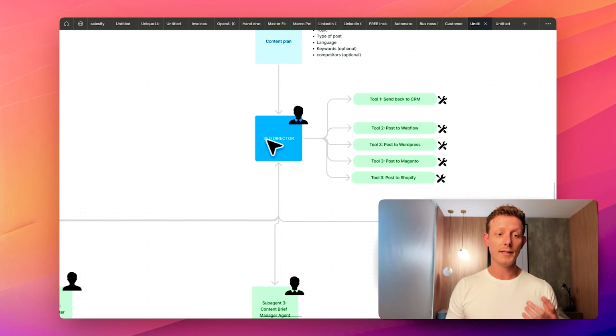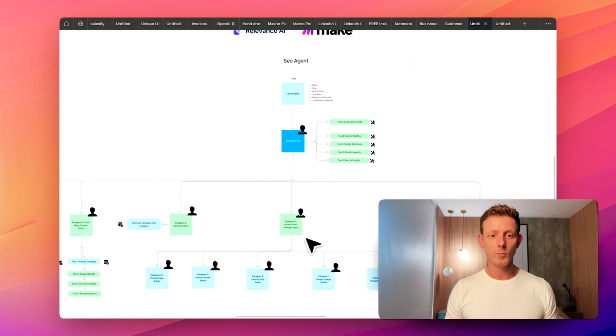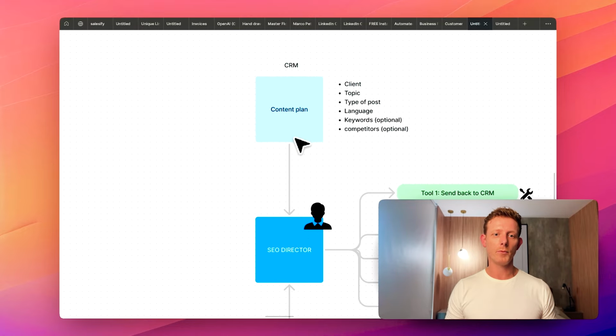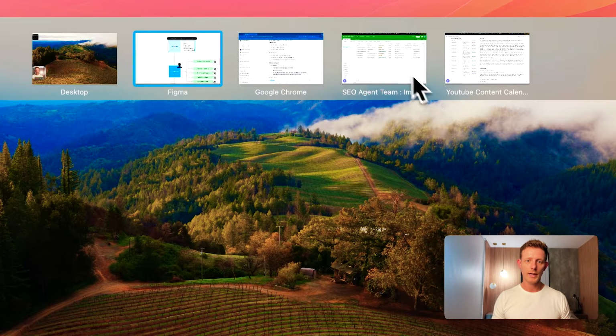Now, why do I call it a director? Because actually, in this system, as you can see, it's a multi-layered agent system. So we have a director, we have a manager, and we have sub-agents, right? So it's a three-layered agent system. So I call this the director, these the managers, and these the sub-agents. So let me show you a quick example, right? So here we have the CRM trigger, and I'm going to show you how that works.